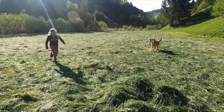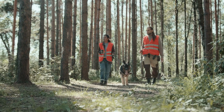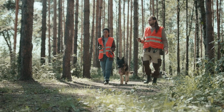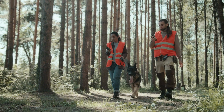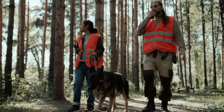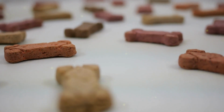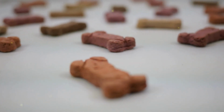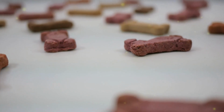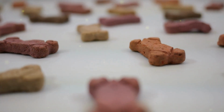This powerful sense of smell has been put to good use in many fields. Dogs are employed in search and rescue operations, trained to sniff out everything from bombs to drugs, and even used in medical settings to detect diseases like cancer. At home, you can harness this ability by incorporating scent-based games into your dog's routine. Hiding treats around the house or engaging in nose work can challenge and satisfy your dog mentally, giving them the chance to exercise their strongest sense.